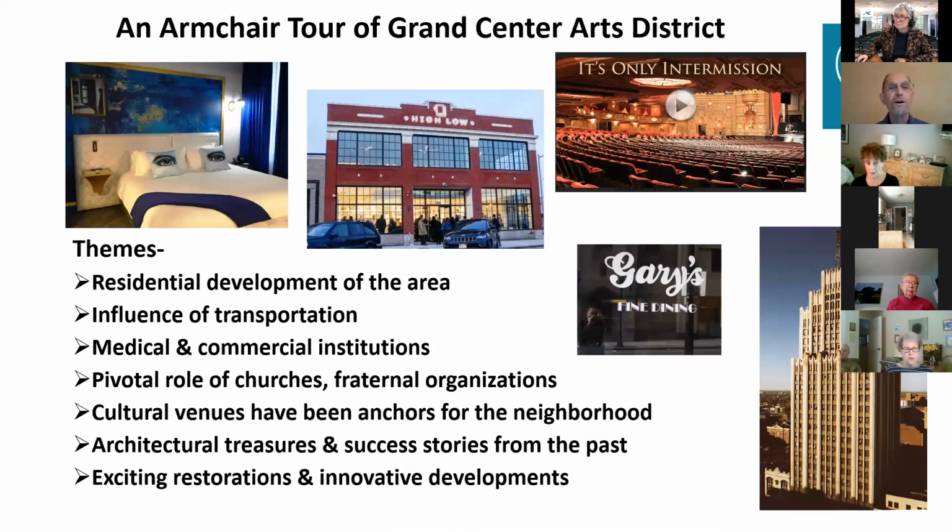This is intended to be an armchair tour, but we're going to really do it as a walking tour, as I would do as a walking tour. There will be several themes of my talk, including the residential development of the area, the influence of transportation, medical and commercial institutions, the pivotal role of churches and fraternal organizations, the cultural venues that have now emerged as the anchors for the neighborhood. But we'll also talk about architectural treasures and success stories from the past and the more recent exciting restorations and innovative developments.